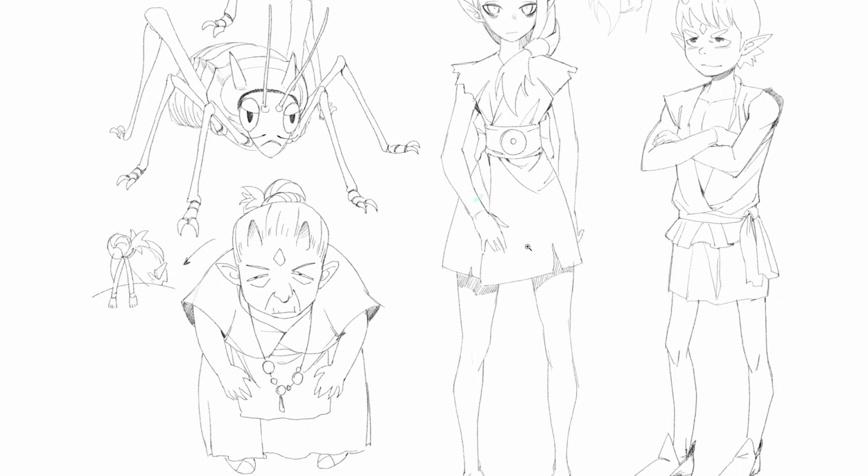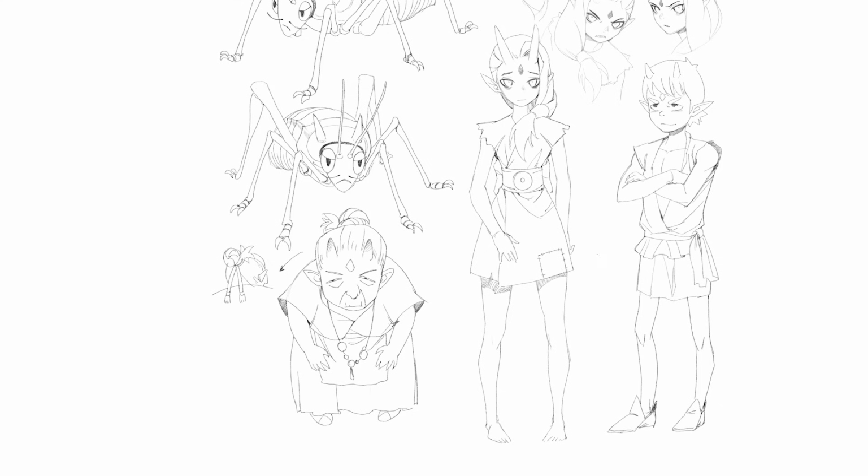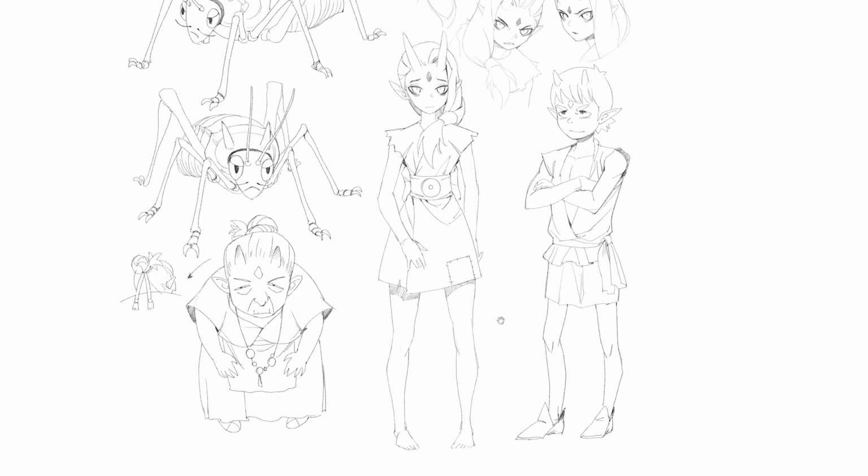Oh, what if, let's call her Baba, what if old Baba repaired her outfit, leaving this patchwork? Now they each have some small design elements that tie them together. Stuff that just helps the world feel more believable, I think.